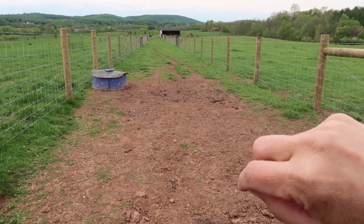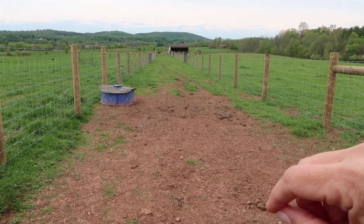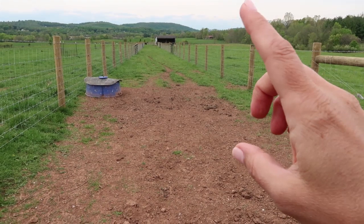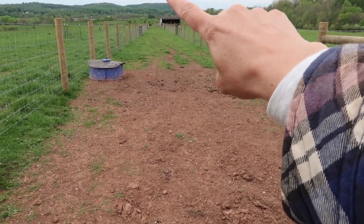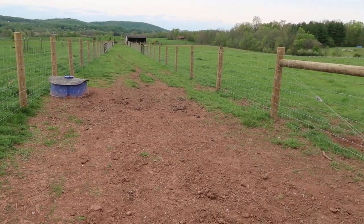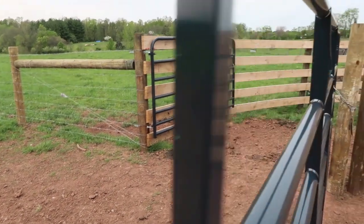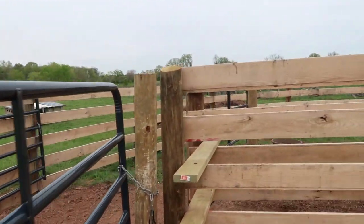We are going to be installing new waterers. Greg is really excited about that, but they're not in quite yet. And then if you can see, there are gates down the sides of this fenced chute. And then here we have another gate that leads into a holding pen.